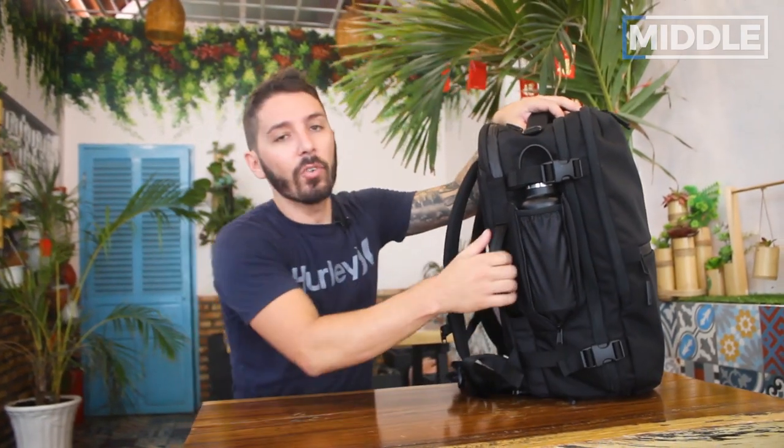Because after holding it for about 10, 15 seconds, it loses its comfort and it just becomes a little cumbersome to hold. But with backpacks like this, you don't really end up holding this strap too often, so it's not the end of the world.